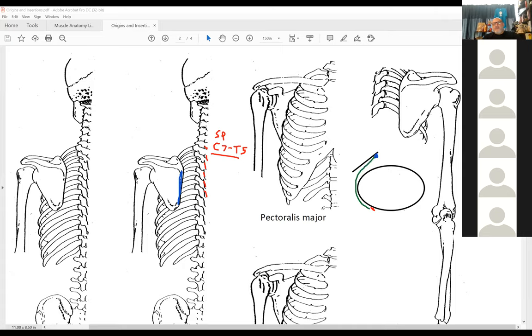And then, we forgot to put my vertebrae here with its spinous process, so that I can do in pink my origin and in light blue my insertion and then in light green connect the two. So notice the serratus anterior connects to the anterior medial border. The rhomboid connects to the posterior medial border.